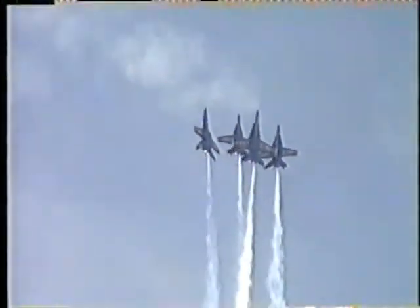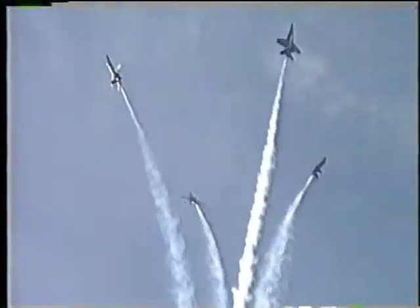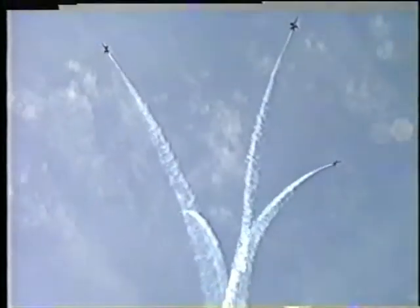Ladies and gentlemen, directly before you, the Blue Angel vertical brake. From the left and right, the opposing 4-point hesitation roll.